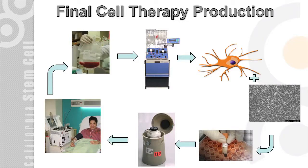Once the process is complete, the patient then undergoes apheresis for the collection of monocytes to be converted into dendritic cells. All of this takes place in the laboratory under strict sterile conditions. Once the cells are combined, the cells can be frozen, packaged, and shipped back to the clinic for treatment of those patients.